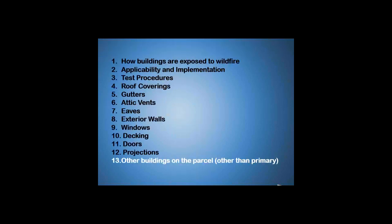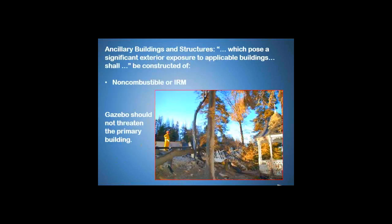Okay, and then finally, other things on the parcel other than the primary building. I think the bottom line here is that Chapter 7A doesn't want the outbuilding to be threatening the primary building, and so I think there's a fair amount of latitude given to the authority having jurisdiction on this one. It typically says you're going to use a non-combustible ignition material, or it's going to be far enough away that it's not going to be thought to threaten the building.